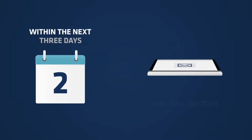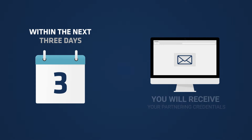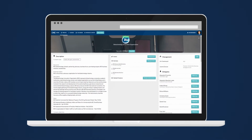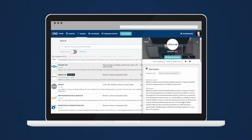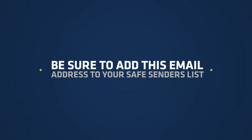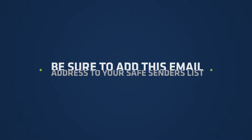Within the next 3 business days, you'll receive your partnering credentials and instructions on setting your password. During that time, we ensure that you're set up in the system under the right company and with the correct colleagues to protect your business development information. When you receive your credentials, they'll come from biopartnering@bio.org. Be sure to add this email address to your safe senders list.